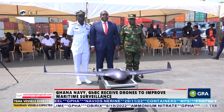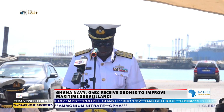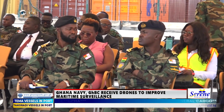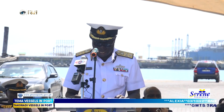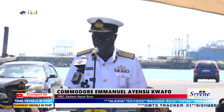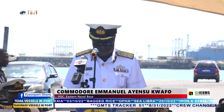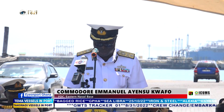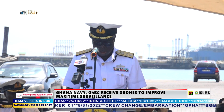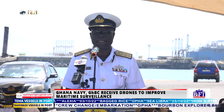Likewise, the flag officer commanding of the Eastern Naval Base, Commodore Emmanuel Ayensu Kwafo, indicated that the drones will contribute to the fight against crimes such as piracy and illegal, unreported, and unregulated fishing. The transnational nature of some of the crimes mentioned makes the surveillance of Ghana's maritime borders an imperative. It is in this context that the Commission's continuous collaboration with the Ghana Navy to improve security along Ghana's maritime borders is most appreciated. The incorporation of drones in these joint operations is both commendable and timely.